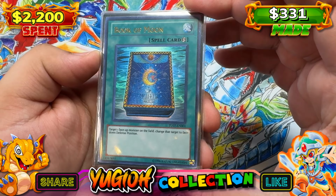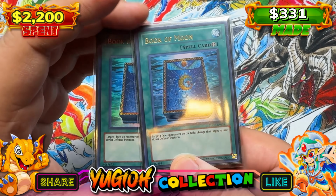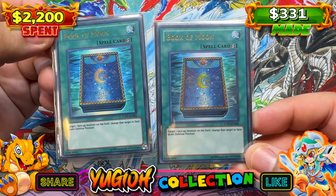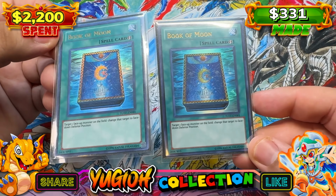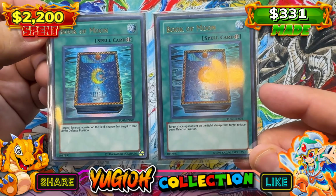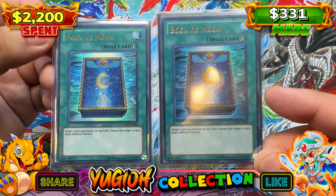We have Book of Moon, but these are the Terminate Pack version. These are a very hard version of Book of Moon to come across. So when I saw them, I was like, yeah, that's nice. These definitely have to be worth around $40, maybe $50, somewhere around there. They used to be worth $100, but Yu-Gi-Oh kind of tanked in prices. So they're probably worth a little bit less now, but they were so nice. That is a nice pair of very hard to get Book of Moons.